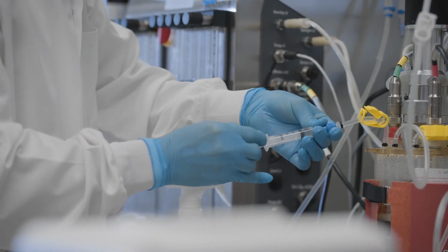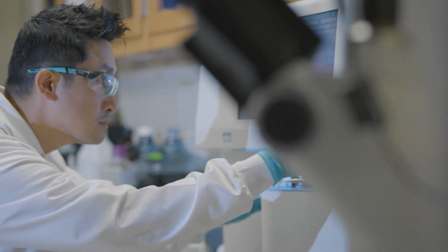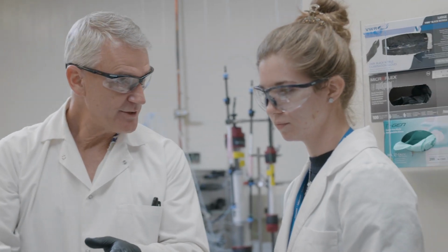For the CIVICs program, Duke has really been tasked with manufacturing from start to finish. One of the big challenges that not many people realize in terms of manufacturing a vaccine is all of the time that it takes in process development and really optimizing a process and making sure that it's actually manufacturable.